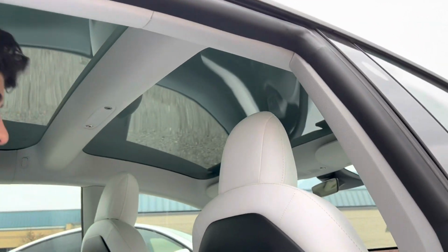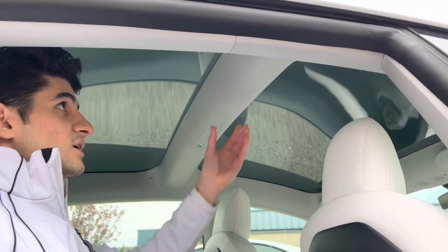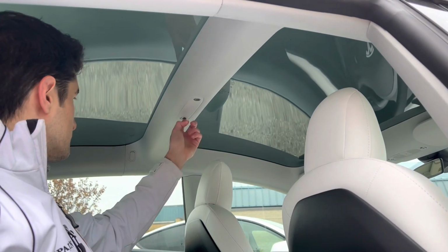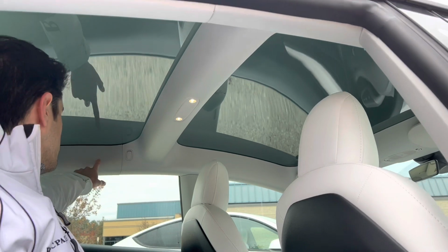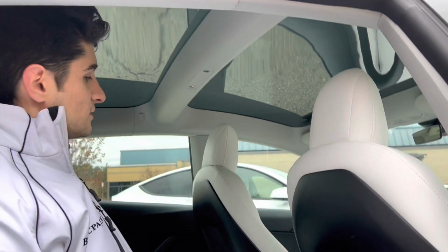What do you think about the roof? The roof, I prefer the Y because of this bridge in the center, right? Kind of, but it's still good though. You do also have 2 center lights, and then on the Y, you do have a light over here instead of in the center. Let's go show them the Y.